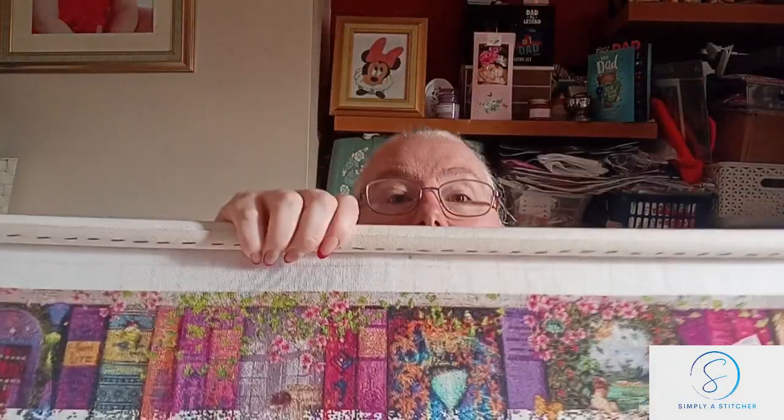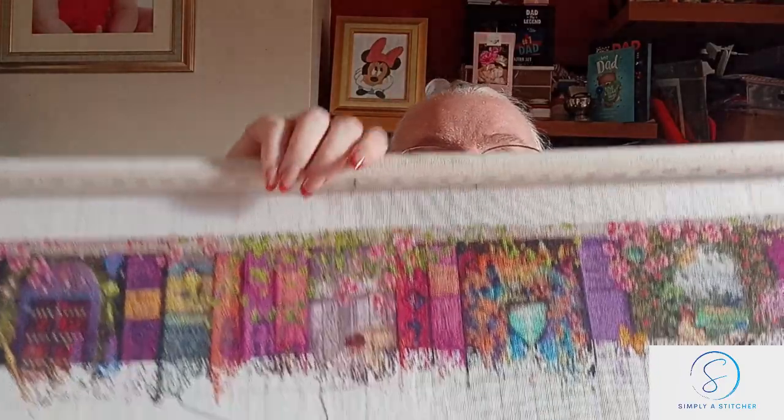Now, I've worked on this all weekend. I've put in 1,500 stitches. So we've moved from 16.22 to 16.62%. And the camera's a little bit high.